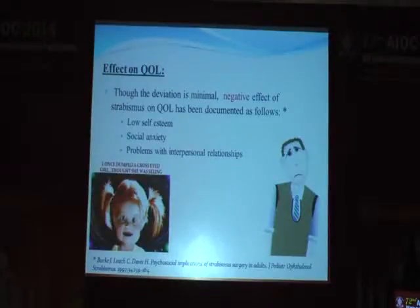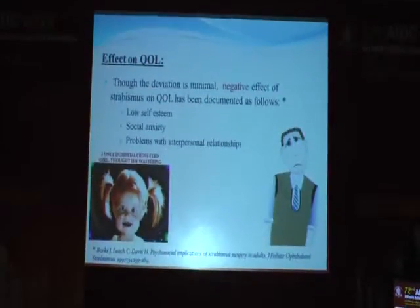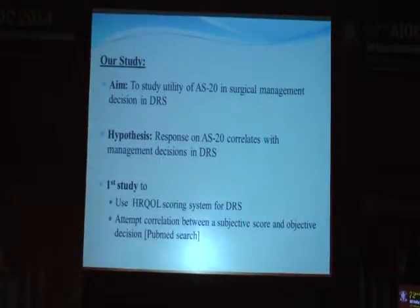Now, Duane's has affected quality of life in a negative manner, and patients suffer from low self-esteem, social anxiety, and also have problems in dealing with interpersonal relationships. Here, we aim to study the utility of the AS20 in surgical management decisions in DRS. We hypothesize that the response on the AS20 correlates with the management decisions in DRS.